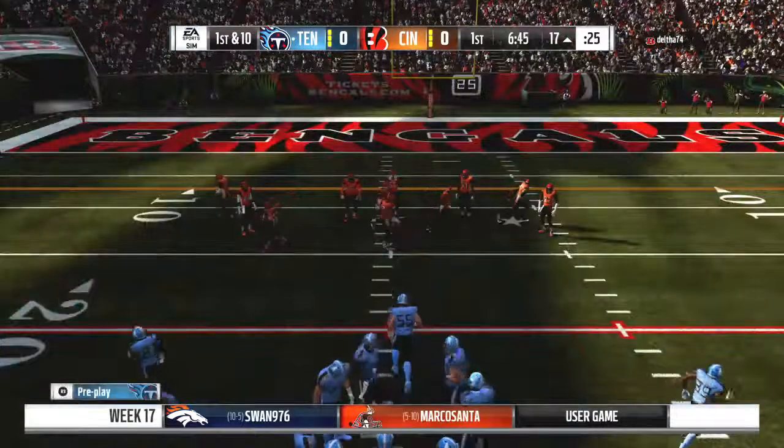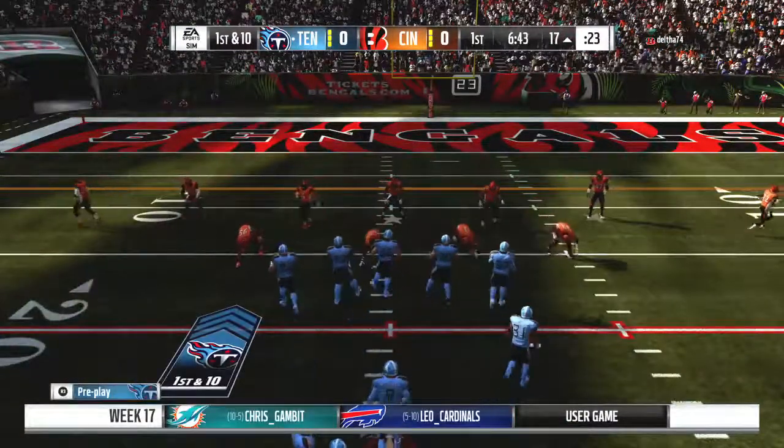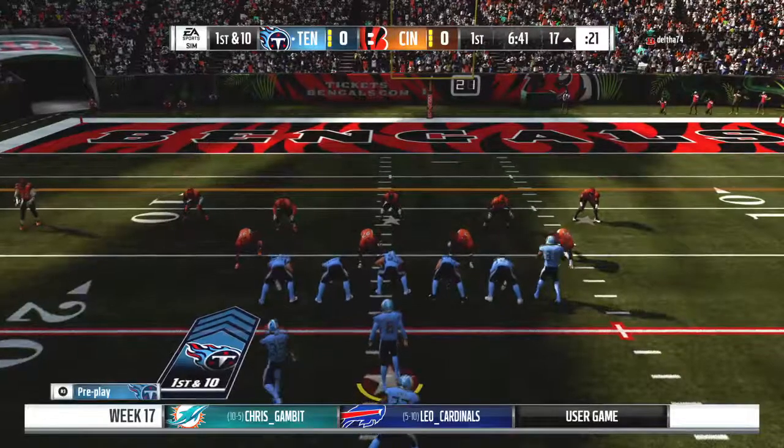A first red zone opportunity for the Titans. They've got a 1st and 10 at the 17.